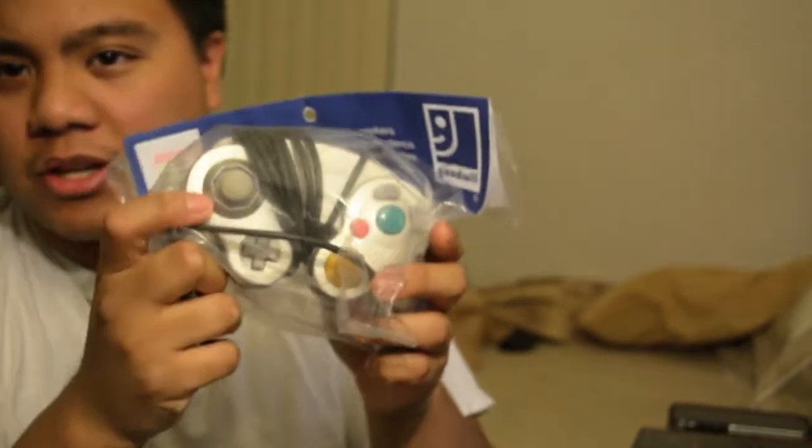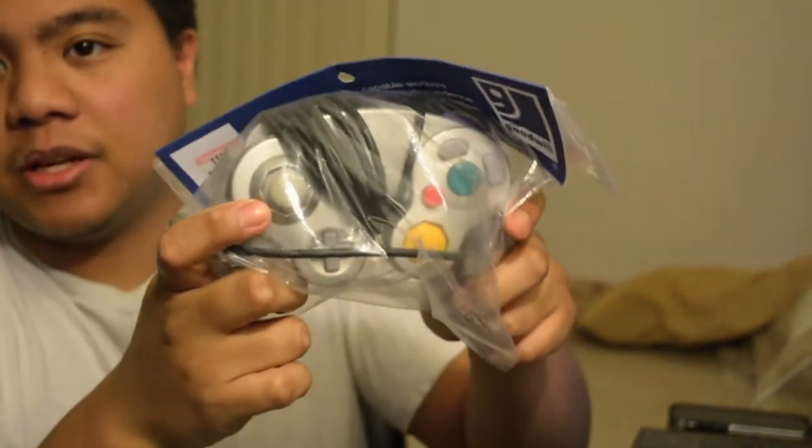Alright, so I was able to get the stuff out already. So I only got one GameCube controller. I paid around $5.99 for this. Overall, the controller is in good condition. It's just a bit scuffed, but it's easy to clean.